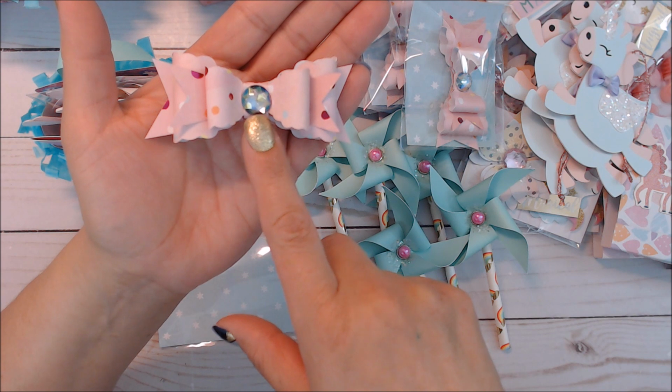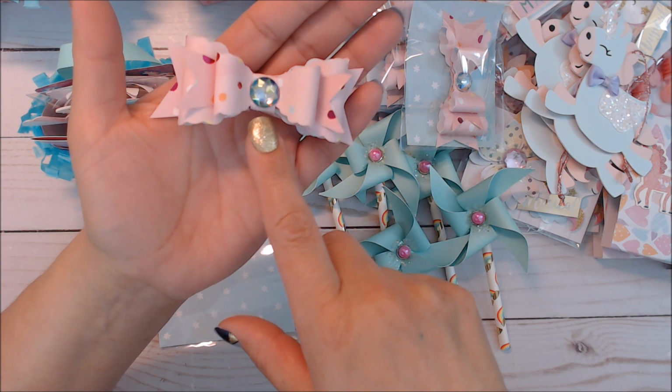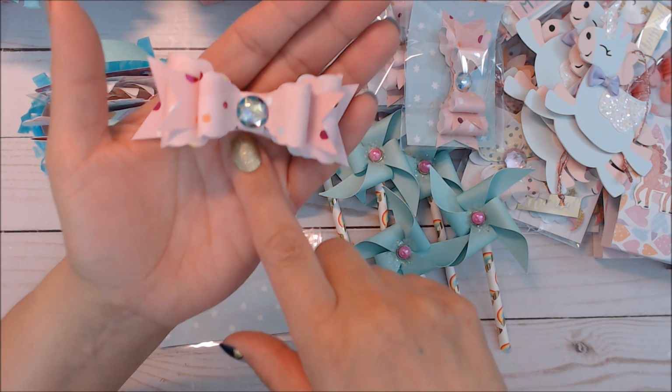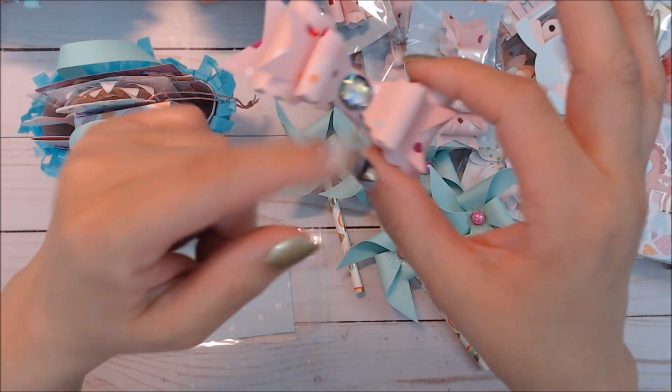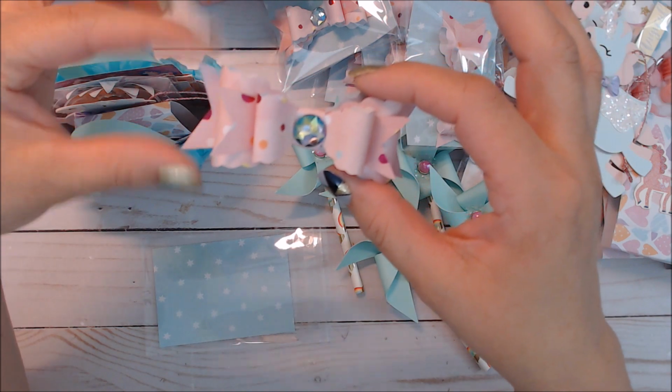Again, this is also a Dollar Tree piece. It's in the aisle with the craft stuff and sometimes with the toys as well. It comes with the 2 tails. It has the thing to wrap around, except the tails were a little too long.